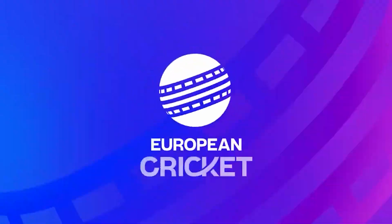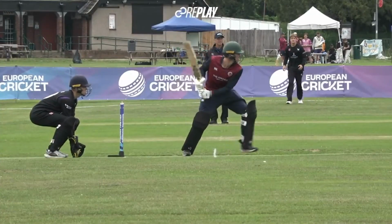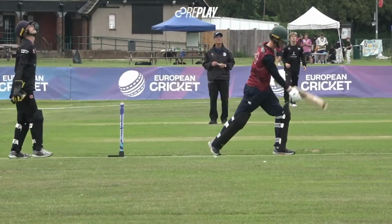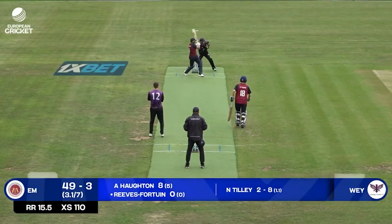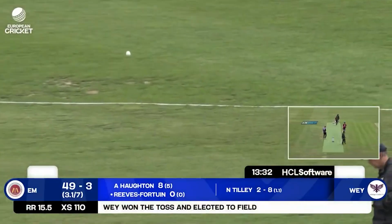Well held. Nathan Tilley coming back, so he's going to be one of the bowlers that bowls a 2, and it's a good decision. The pace-off works. You can see straight away, I think Johnson knows he's in trouble. It's 49 for 3. Step across early, trying to open up that leg side, and look who it is.